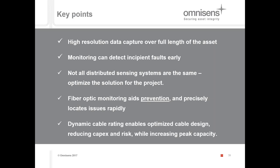It's easy to detect a leak if there's a big lake of media somewhere that you can see, but we want to detect something early so we can do something about it. And there are many flavors of these kinds of systems, so they're not all the same. And as Mark said, they're a little bit difficult to understand on some of them, but they can all do different things at different price points, and it's a case of optimizing the solution for the actual project that you have so that you can capture the data that you expect to find.